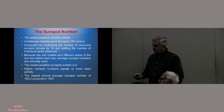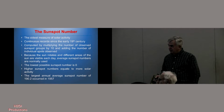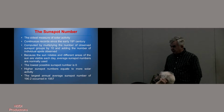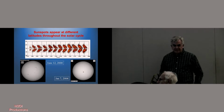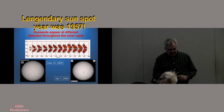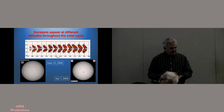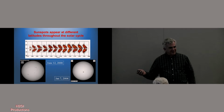The lowest possible sunspot number is zero. That's when there are no visible spots on the sun. And higher sunspot numbers tend to have much more solar activity of all kinds, not just sunspots. And the highest sunspot number during the period that we've been recording it, for several hundred years, occurred in 1957. That's kind of a legendary year. If anybody talks to old-time hams like me, 1957 is a year. But I remind people, what would you rather have? 1957, sunspot number of 190, and maybe a DX35 transmitter and an SX100 receiver? Or would you rather have today, with an Elecraft K3 or a Yaesu FTDX 5000 or your favorite radio? I think we're better off now rather than going back to that SX100 receiver.